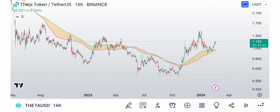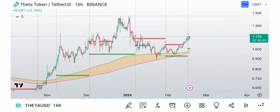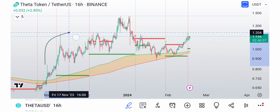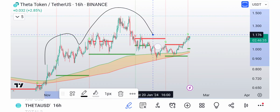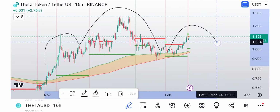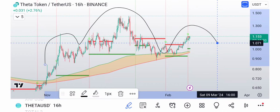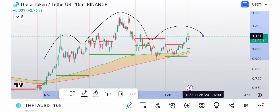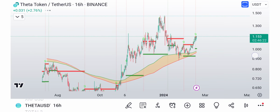Now here's the big thing. When you look at the price of Theta, it looks pretty similar. Now a lot of people can say, well, this looks bearish to me. This looks bearish because you have a shoulder, you have a head, and now you're coming up for another shoulder. Yeah, that could be the case. That could very, very well be the case. It could be a total head and shoulders pattern, right? That could totally be the fact, right?